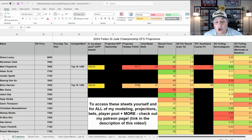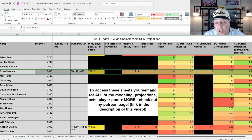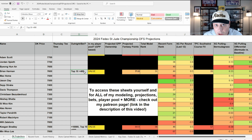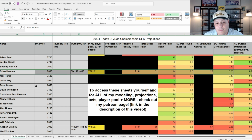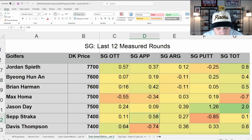Next up, we've got Brian Harman, who's another elite level course history guy, has a few top 10s around TPC Southwind, both when it was this event, top 3 a few years ago, and top 10s when this was the FedEx St. Jude Classic. So another guy that maybe will get slept on a little bit because he only has that one top 3 in a lot of databases, but top 10 at plus 400 was solid value compared to some other sportsbooks out there. And if you take a look at the shots gained metrics, he has been quietly getting the job done. You can see gaining in 3 of the 4 stat categories.